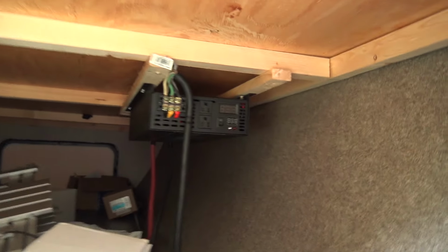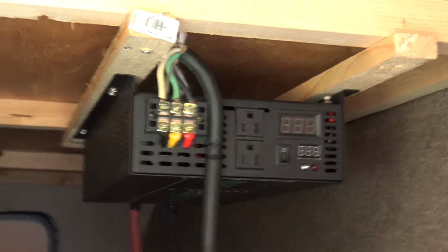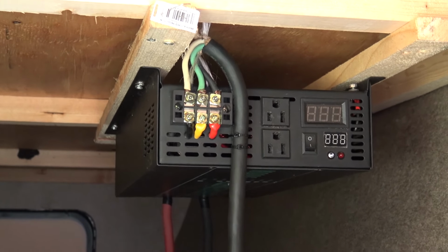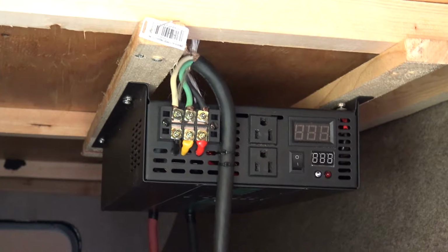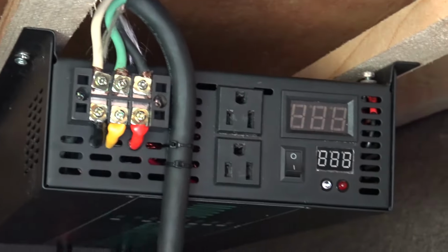Here's the inverter. I'll link that on Amazon as well. That was hard to find, 24 volt, because they didn't have them in stock, and the price was like $549. Pure sine wave, 24 volt in, 120 out with two outlets on the front. So I hardwired it to the plug out back. I'll show you.